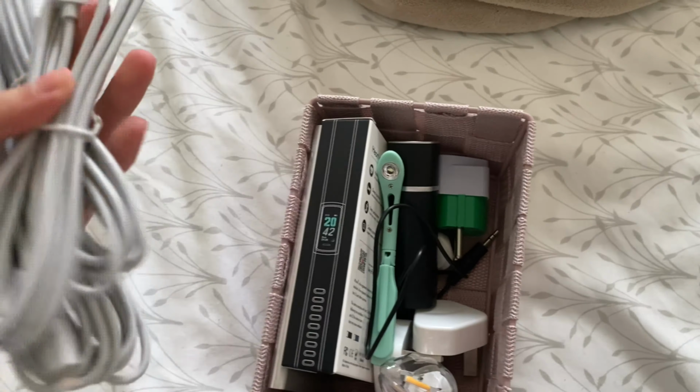And this is my hair stuff, straighteners, hairbrush, hair dryer. I've got a clock in here. And this clock actually used to go up there, if you guys can imagine it. But it's so loud, like so loud. So I took the batteries out and threw it in the wardrobe. And yeah, that's where I live now.